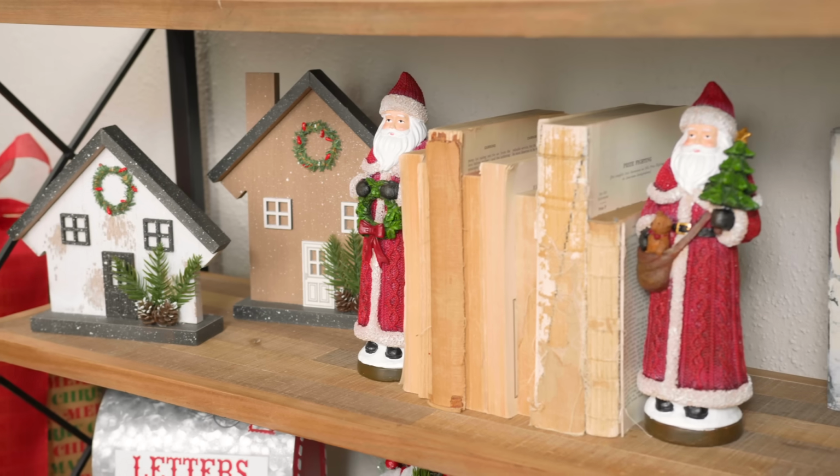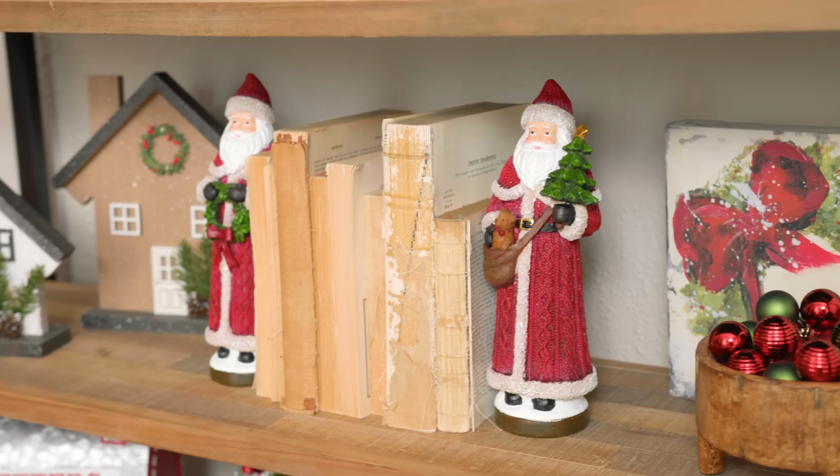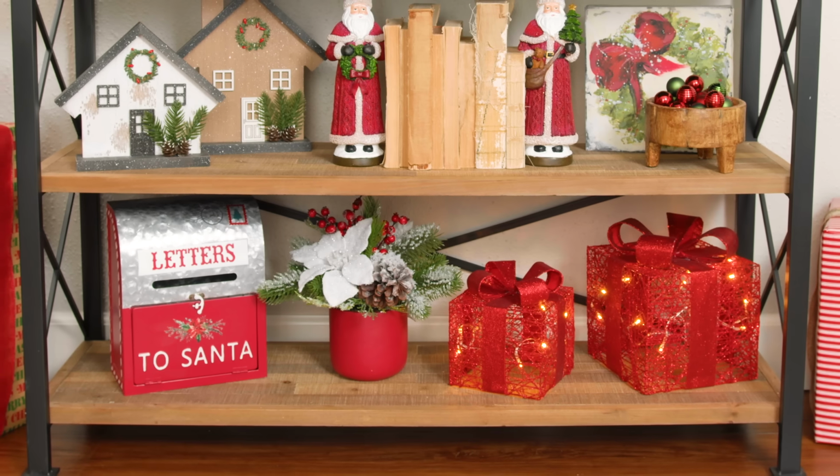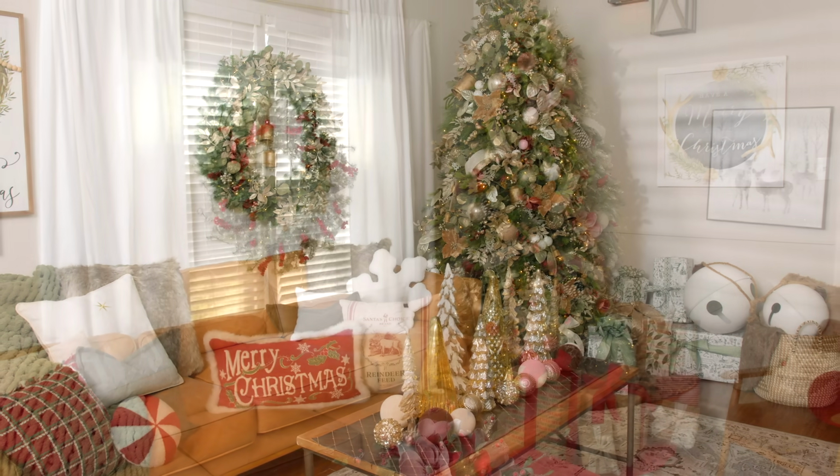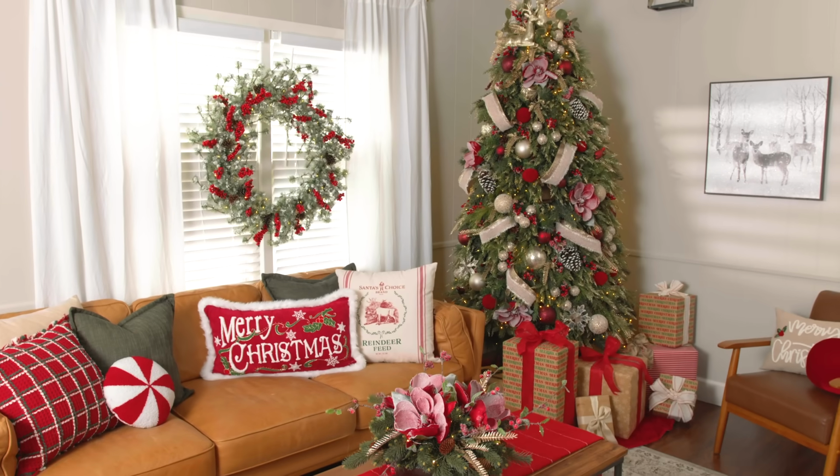Whether it's neutral or bright, subtle or glam, holiday decor is about filling your home with the Christmas spirit your way. Visit Hobby Lobby today for everything you need to curate a space you'll adore.